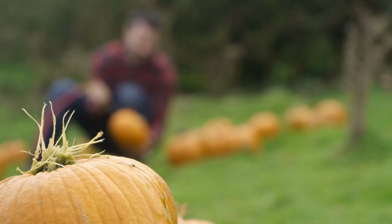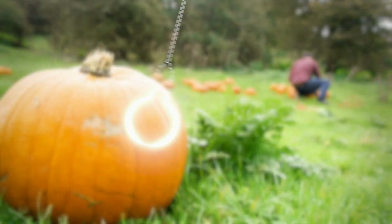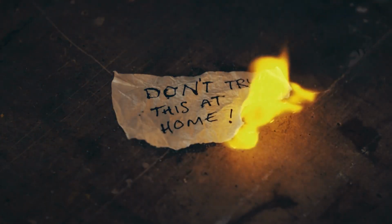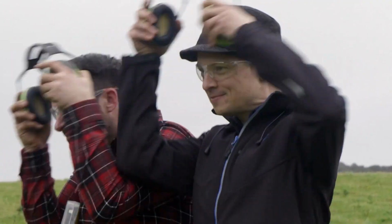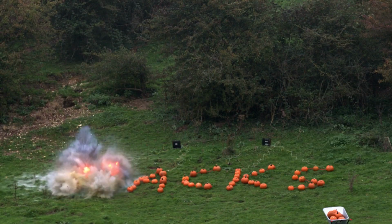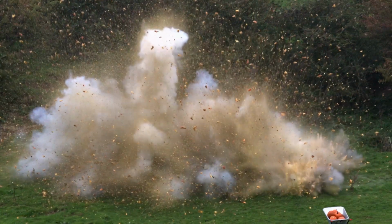Mike is threading 100 pumpkins with a highly explosive deck cord. Talk amongst yourselves. This may take some time. Pumpkins primed? Ready? Ready. The explosion's so big, you can actually see the shockwave spreading through it.